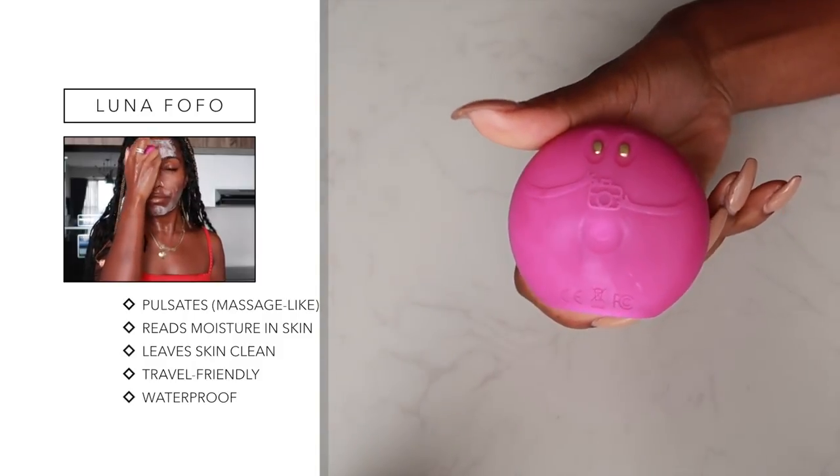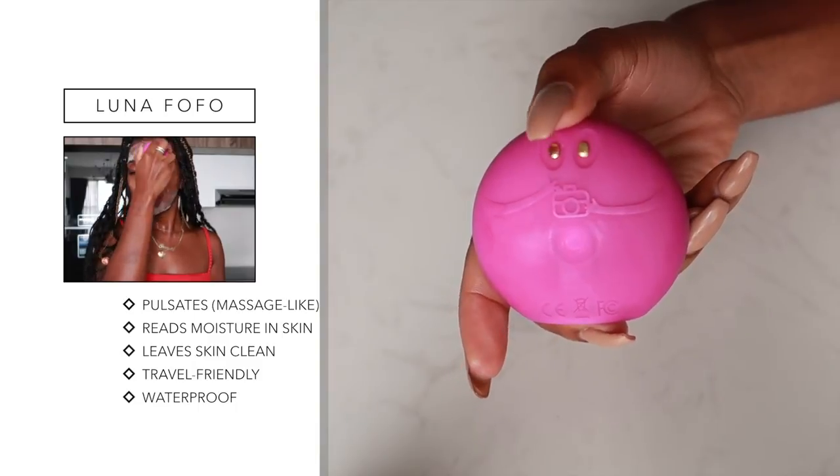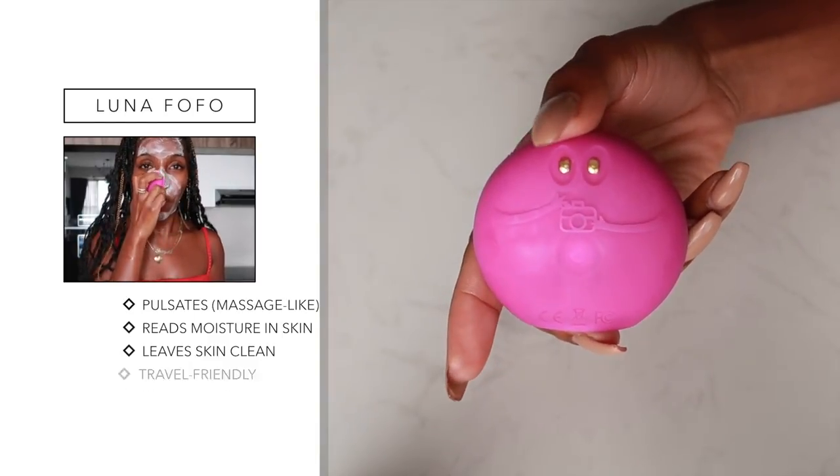It's able to read the moisture in my skin. It leaves my skin feeling clean. It is travel friendly and compact, and it is waterproof, so I can use it in and out of the shower.